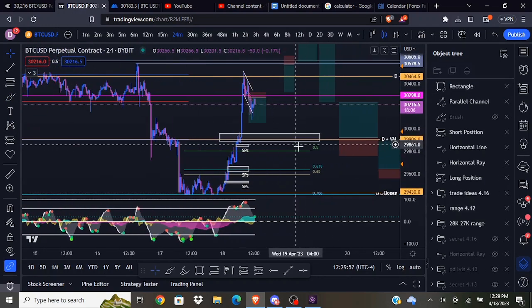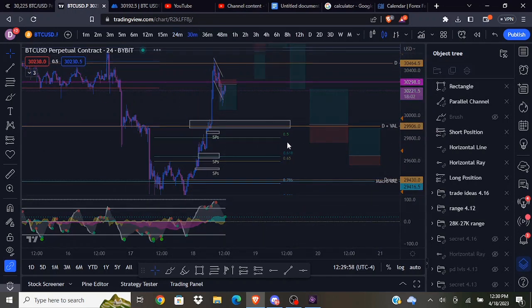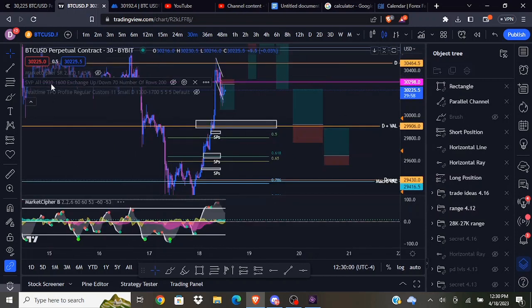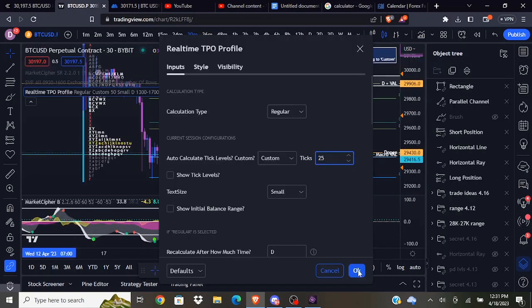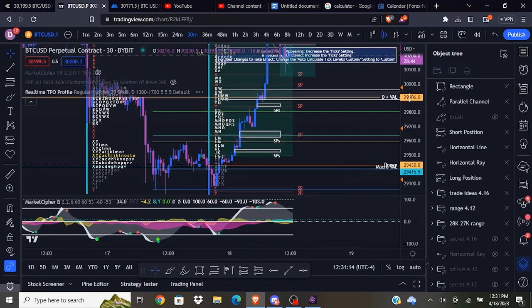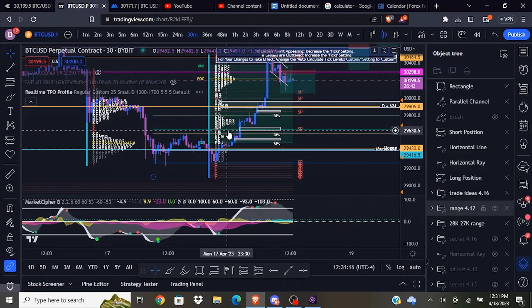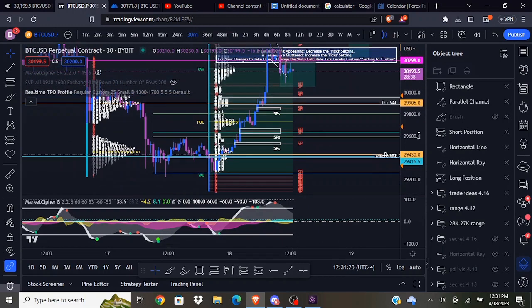And if we fall outside the value area low, we do have some areas of single prints that I marked out. If I go to the 30-minute time frame and I turn on this TPO indicator, let me actually try and fix this because those were looking really cluttered. My tick size got changed for some reason. Yeah, there we go. That's looking better.